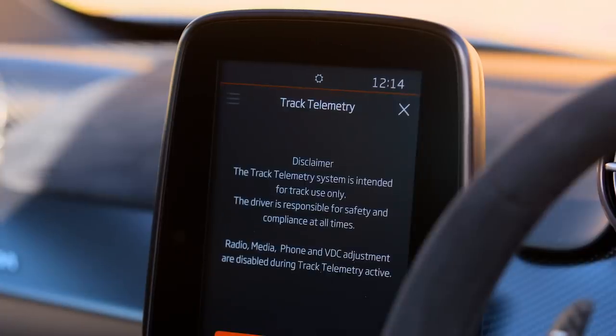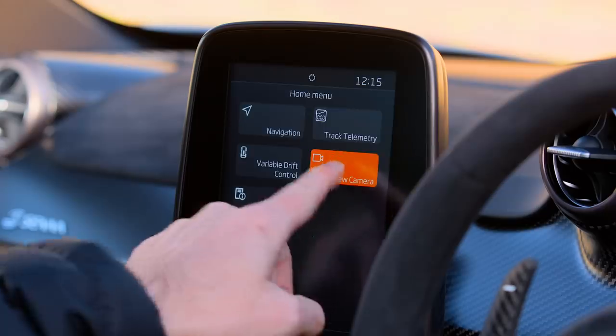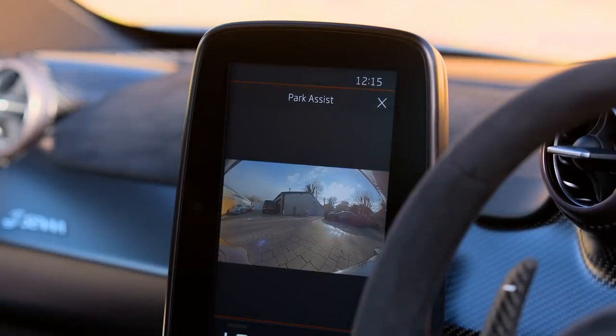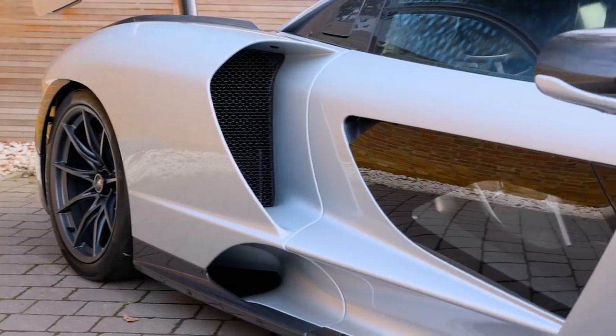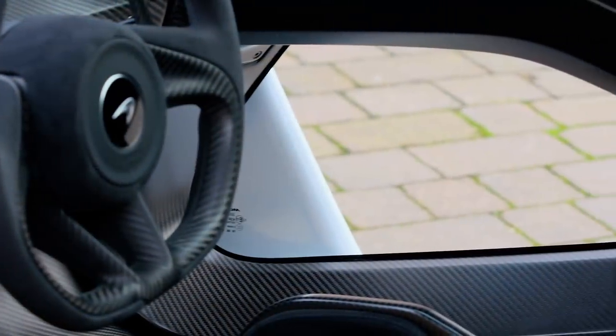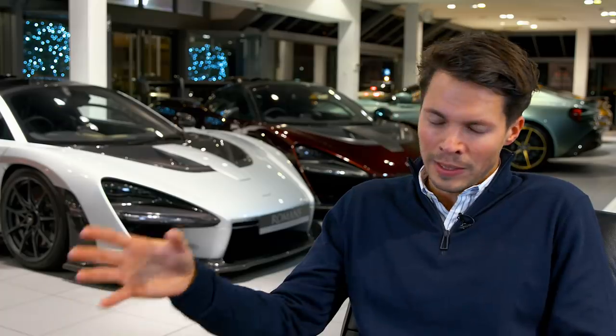So recording lap times, getting all sorts of data up on the infotainment screens is super easy and, you know, really useful. You also can get forward and rear facing cameras where you can actually record footage. So you can watch some of your laps back. One of the coolest options you can get on the Senna is the Gorilla Glass, where you can literally see through the bottom of the door, which is not only useful for parking, but also on the track means you can see the apex of the corners. I imagine it just makes you feel way more connected to the track. It gives you a greater sense of speed.